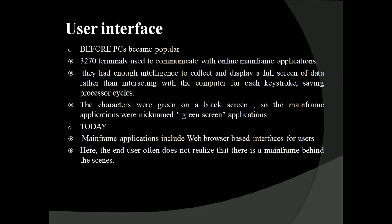User interface. User interface means interaction between computer and human. The IBM 3270 was introduced by IBM in 1971, which worked as a communication source. Before PCs became popular, the 3270 terminal communicated with online mainframe applications. They had only enough intelligence to collect data rather than interacting with computers. The mainframe also got nicknamed green screen because characters appear green on a black screen. Today, the mainframe serves applications like browser-based interfaces. Personal computers are getting more popular day by day, so users do not realize the importance of the mainframe.